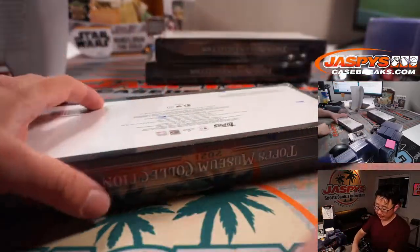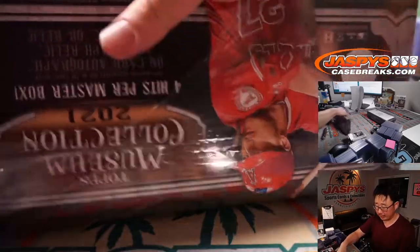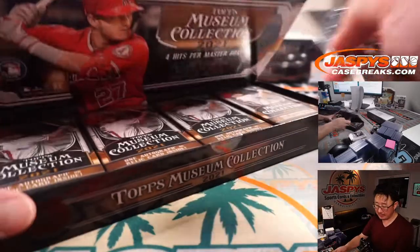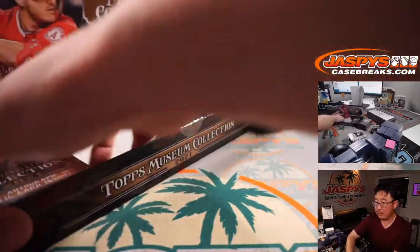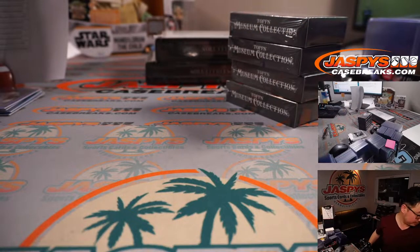All right, halfway through this half-case break. The next half-case break of Museum Collection Baseball, that's on JaspysCaseBreaks.com. So this is break 10. Break 11 is a half-case from a fresh case. If you want to run this back tonight, we definitely can and should.